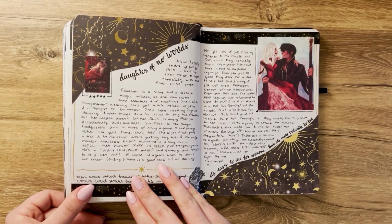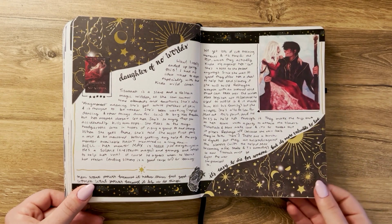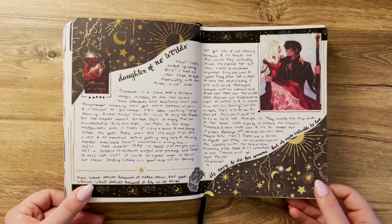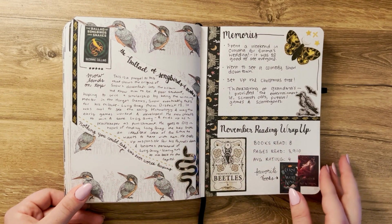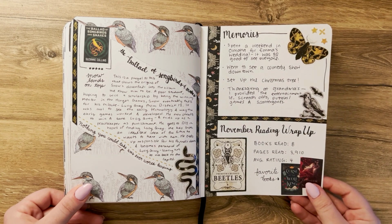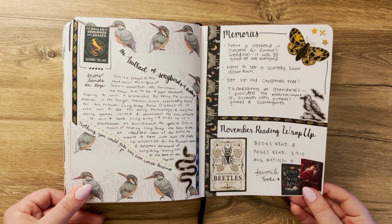And then, like I said, I really loved Daughter of No Worlds, and I had so many thoughts about it, as you can see, but it just really worked for me. And then I also read The Ballad of Songbirds and Snakes before seeing the new movie, and I really enjoyed it. And I thought the movie was pretty good too. It seemed pretty faithful to the book. And then, of course, I have my November wrap-up and memories.